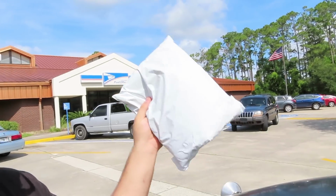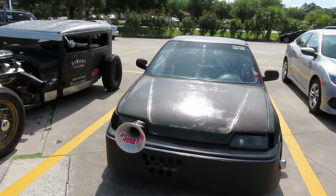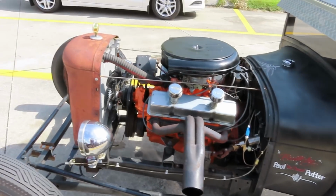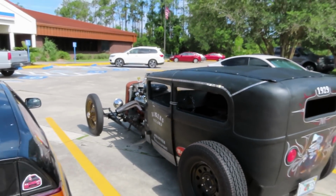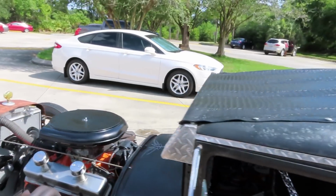Alright, so skip forward the next day. I'm at the post office right now, dropping off a package to ship out, a couple shirts, and something pretty cool I just ran into, parked next to it. Look at this, the CRX, Rikers Island. Look at that, prisoner transport. This thing's crazy. I love cars like this. Look at that. Two totally different types of builds. I got love for all of them.